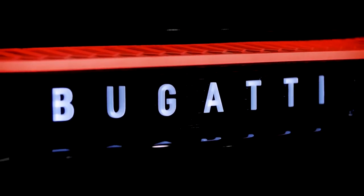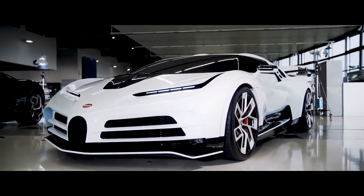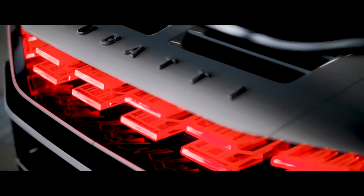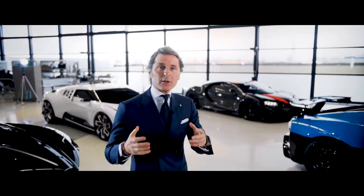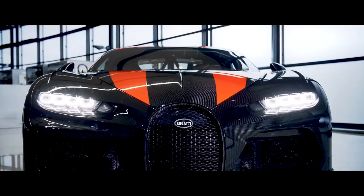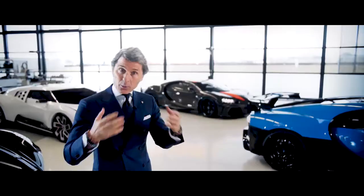The second car we presented in the summer, it's the 110, which is representing a bit the Italian intermezzo, where the EB 110 was born. And the third one, maybe the most emotional one, is the Chiron Pur Sport 300 Plus. It's the car which broke the barrier of the 300 miles last year, so a world record.